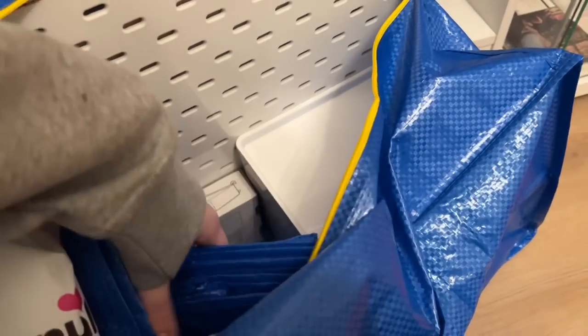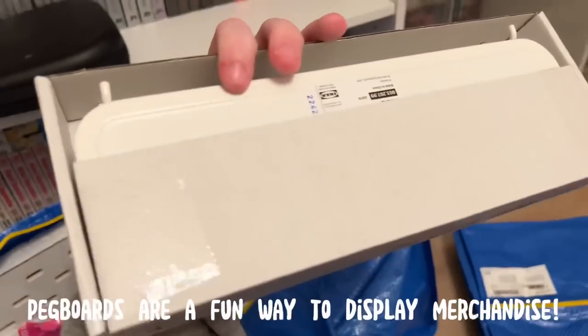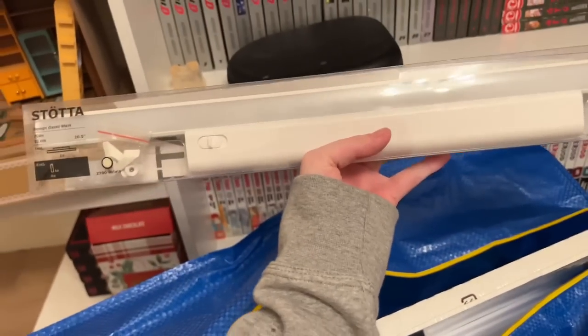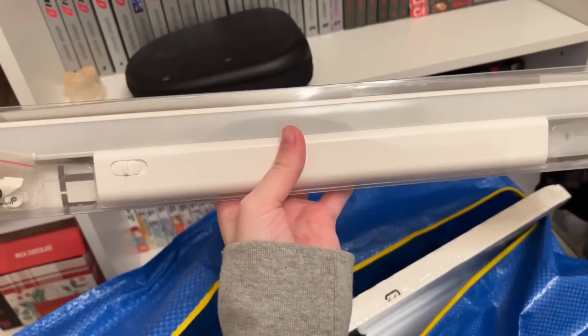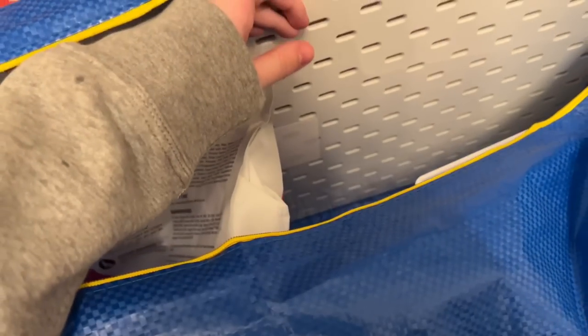She loves it so much, so that was exciting. Let's see, I also got a lot of these bags because these are my favorite storage bags, they're great. This is cat food that I got. I got another pegboard and then this little shelf for storage purposes. I also got this little under shelf lighting because I picked up some shelves, for one of them. Yeah, it's pretty cool. Here's the pegboard that I got.